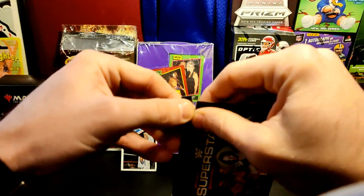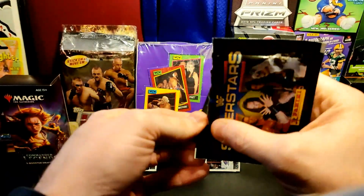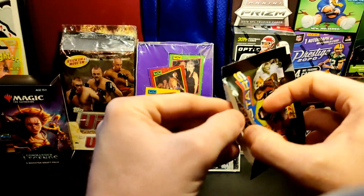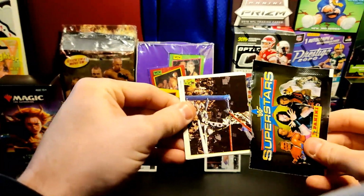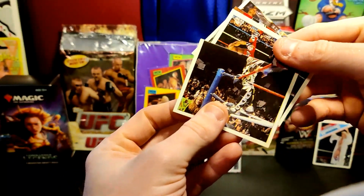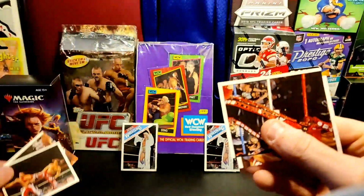let's carefully tear these. Careful. Especially these stickers. We don't know what's going to happen. Hoping for Rocks, hoping for Steve Austins. Let's see what we get. Looks like a Shawn Michaels piece. That's a really good shot of Shawn Michaels, Sweet Chin Music.